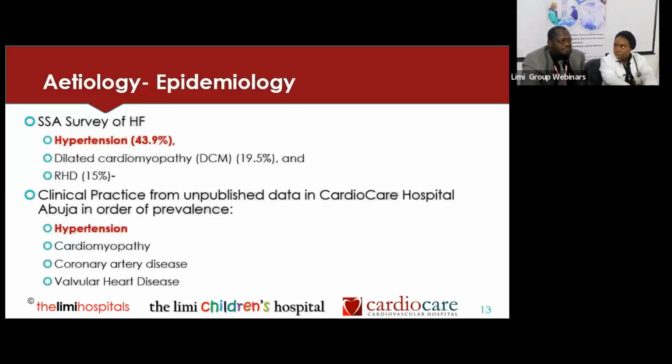So that will constitute poorly controlled blood pressure, but also those who are well controlled over time. Some people don't even know that they have hypertension until they start having the symptoms and signs of heart failure. And maybe because we have a cath lab, we're seeing a lot of ischemic disease, and a lot of them with heart failure even from presentation. So coronary artery disease is gradually even coming up above cardiomyopathy, and we should not forget that we can also have ischemic cardiomyopathy from coronary artery disease.